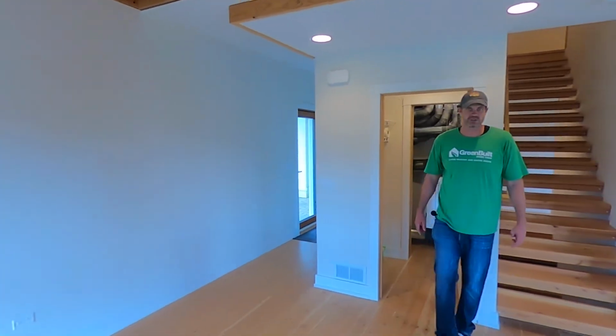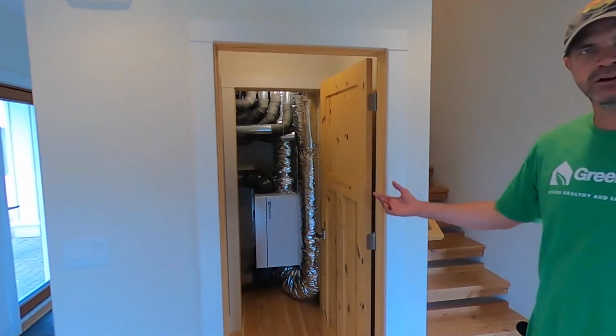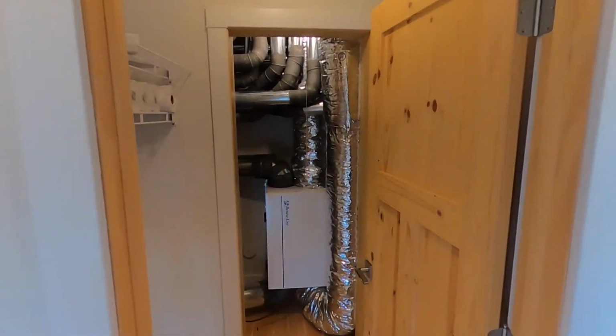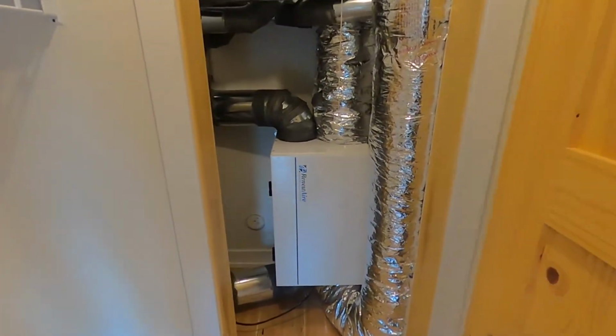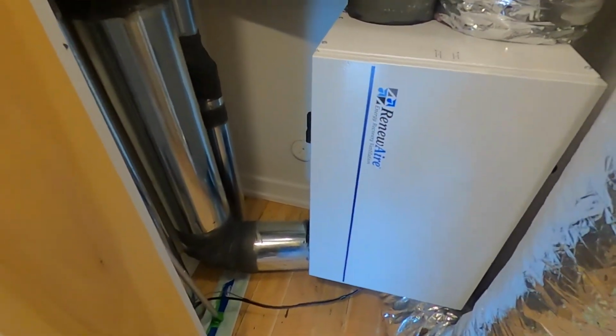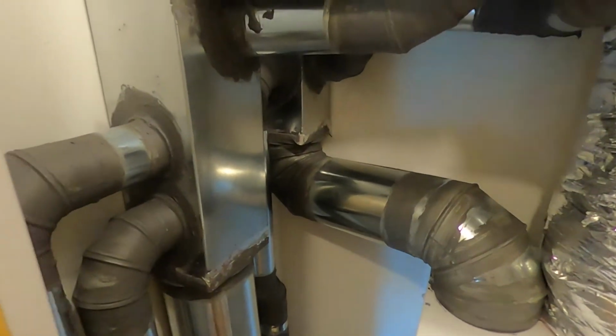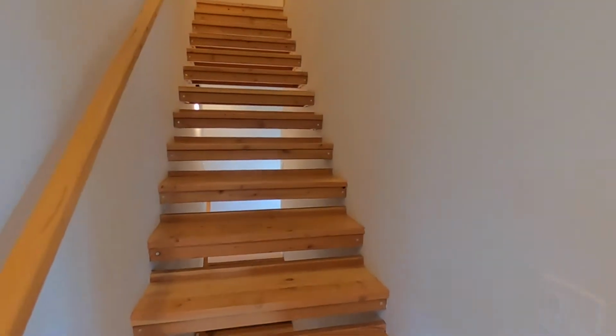The lungs of the home, which is our energy recovery ventilator. So that's what exhausts the stale air out of the home, any moisture and odors, through the kitchen, laundry, bathroom area, and then brings that fresh filtered air throughout the entire home, servicing all the bedrooms and living spaces in the home. Here you can see the stairs.